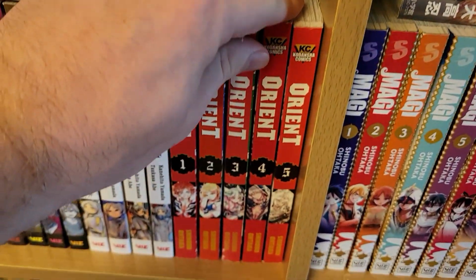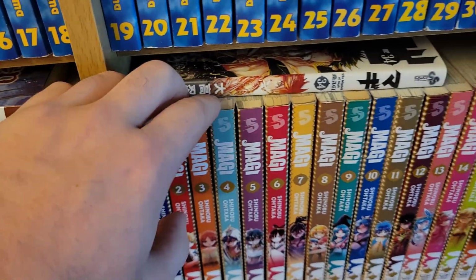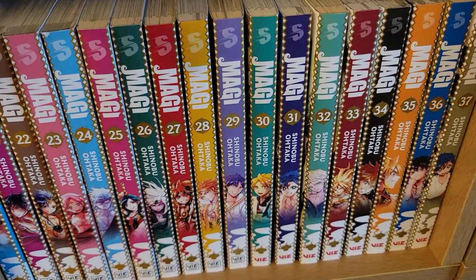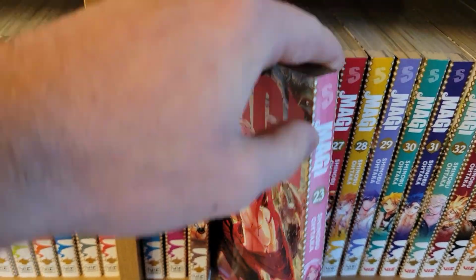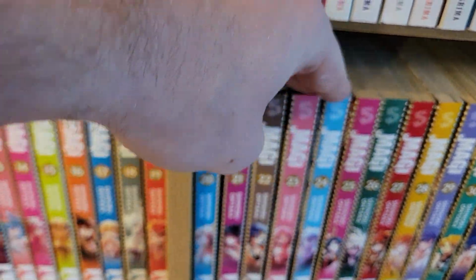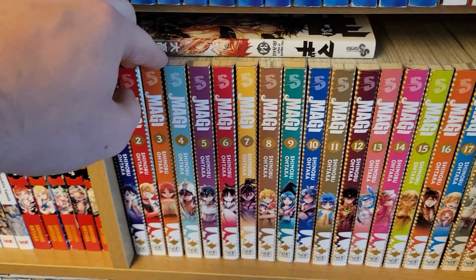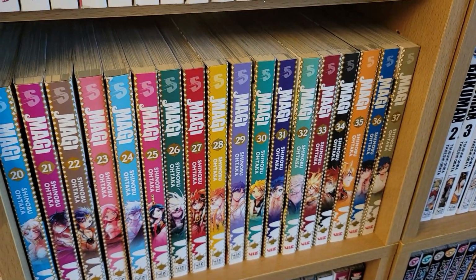And then I have Orient 1 to 5 by the same author as Magi, which is one of my personal favorite series. It is at 37 volumes long, and this has some of the best spines and covers ever. Also, this arc here is one of my favorite arcs ever, the Armored Tyrann arc. Just a very epic battle adventure shonen manga, and I think everyone should really pick this up and read it.